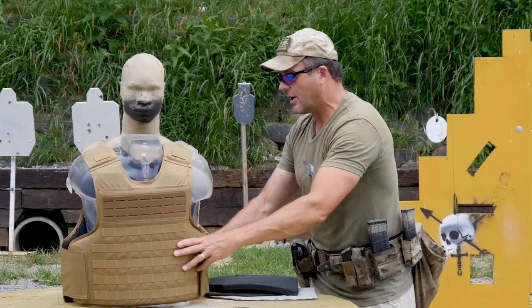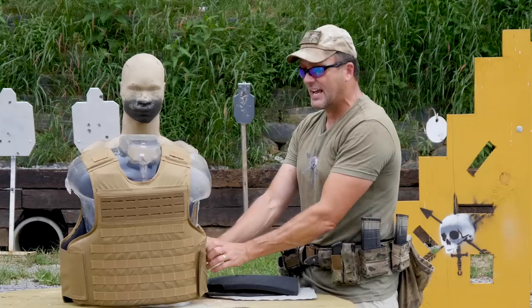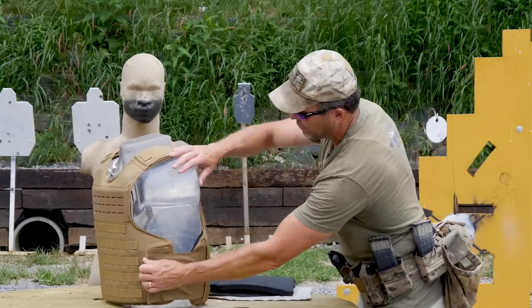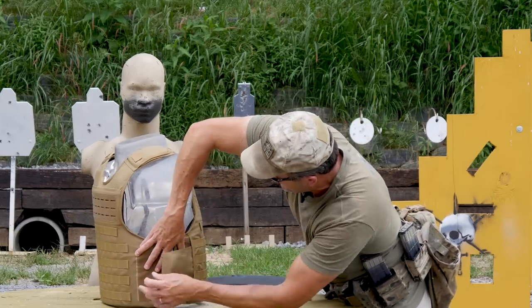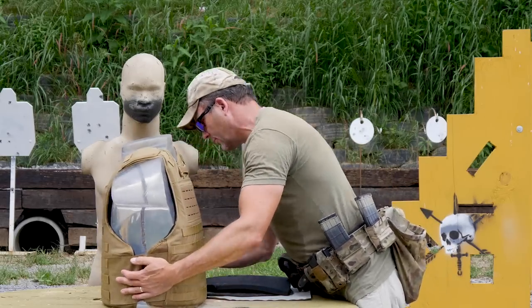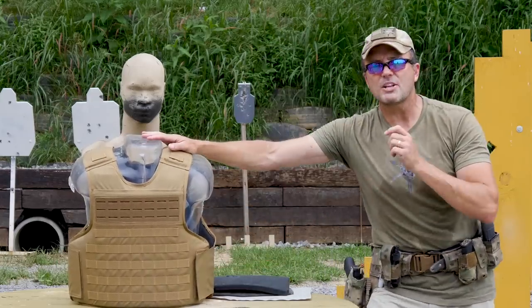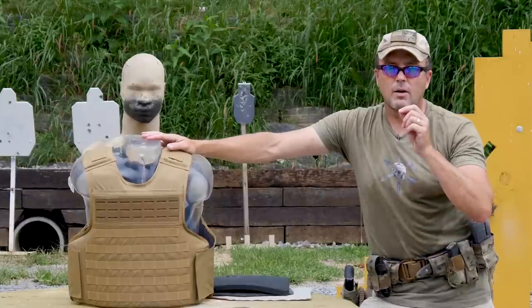On the sides, though, now this is not sized right for my mannequin here, but it is designed to be completely closed on the side. So if I brought that together like that, you'll see that it would enclose on both sides of my mannequin here. It really would. Completely enclosed. There's so much more coverage with this. So much more coverage. All right, now, the weight.